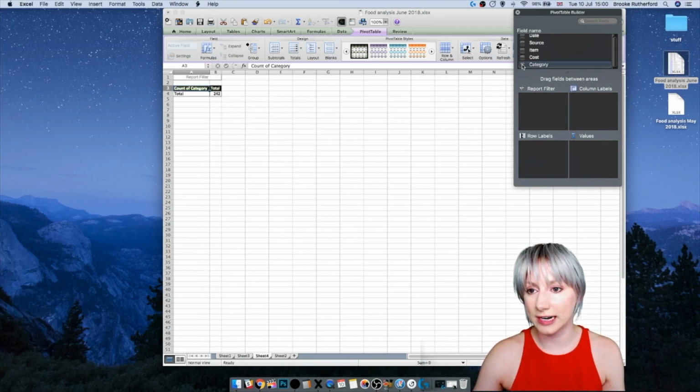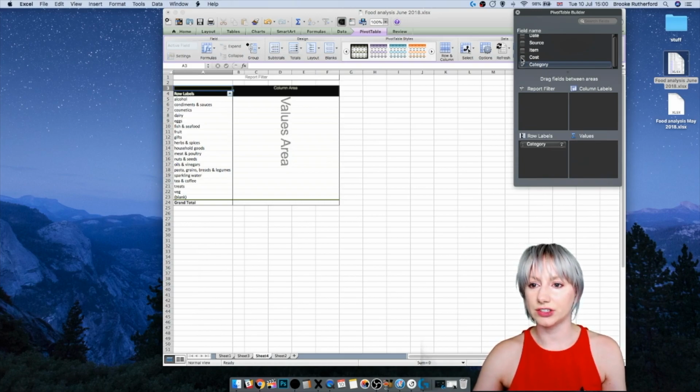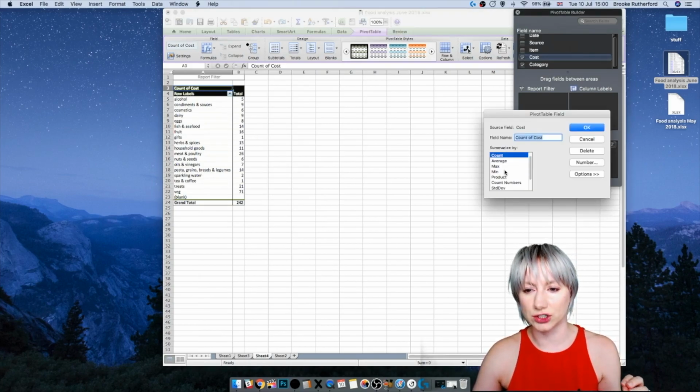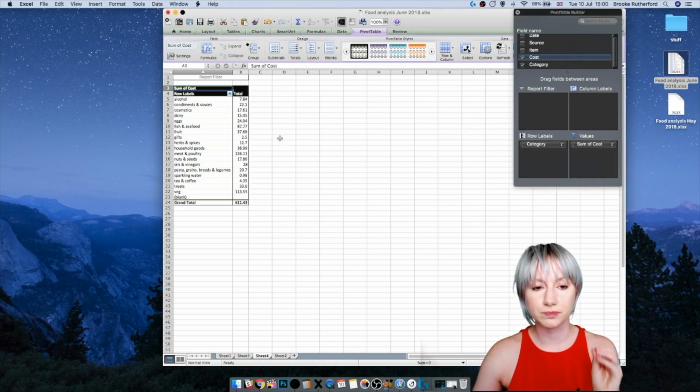So we're going to do category. I'm going to move that to the row labels, and then cost. And you see how this is coming up as like 5, 9, 6. That's the count. That's the default setting. I'm going to click on the I and change that to sum. That will tell us the total cost of each category.